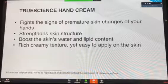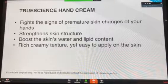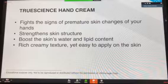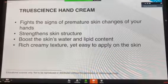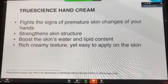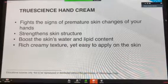What are the benefits of the hand cream? It fights the signs of premature skin aging, skin change on your hand, by strengthening the skin structure because it boosts the skin water and the lipid content. And it has a rich, creamy texture, and yet it's very easy to apply on the skin, and you absorb it rather quickly.